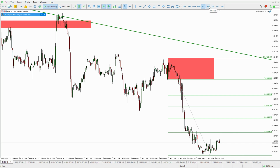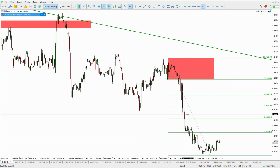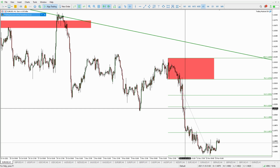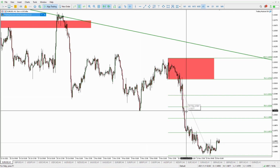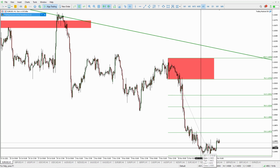Now a lot of people thought that it's about time to see a reversal even before price broke below this previous low. So even when price was above 1.15, they were thinking that it's about time for euro dollar to reverse and head back to the upside. But what happened? You see that price kept just falling.